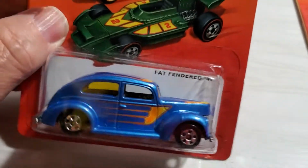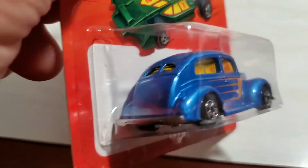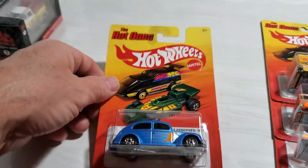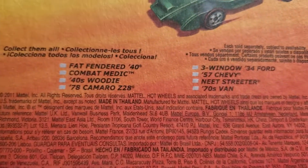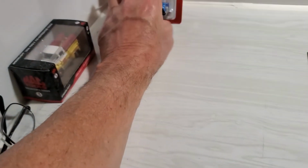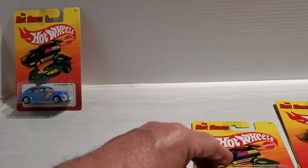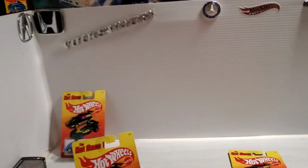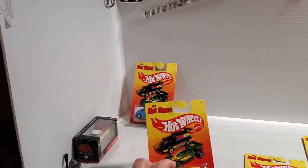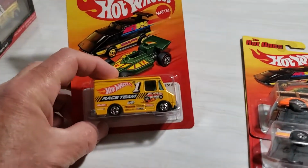So very cool casting. Absolutely love it. And so that's number 1 of 8, as I showed you in the back there. Copyright 2011, just in case I didn't show it. But let's put that over there, lean it up against the back of my display table. I've been thinking of expanding it, making it bigger. But anyways, let's get back to this one.